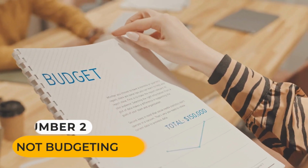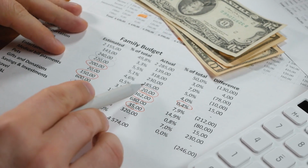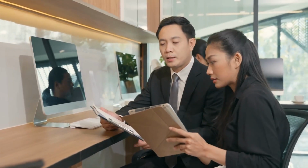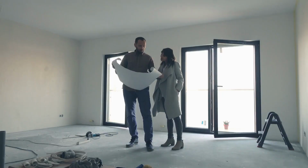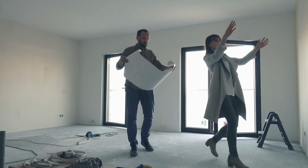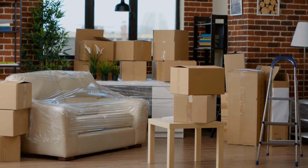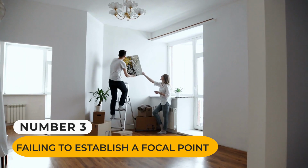Number 2. Not budgeting properly. Budgeting is one of the most important steps in any design project, and it's also one of the most common mistakes. Make sure to determine how much money you have available and are comfortable spending, and then make a dream list of everything you'd like to do. From there, you can establish your scope of work, get quotes from contractors, and calculate the cost of furniture and supplies.